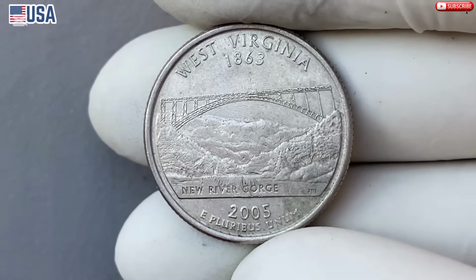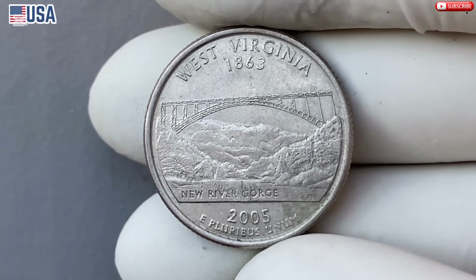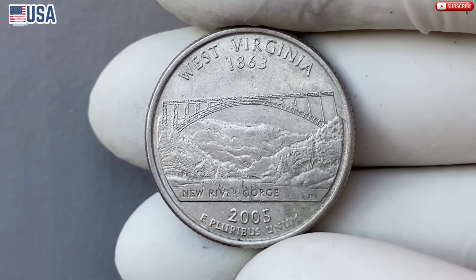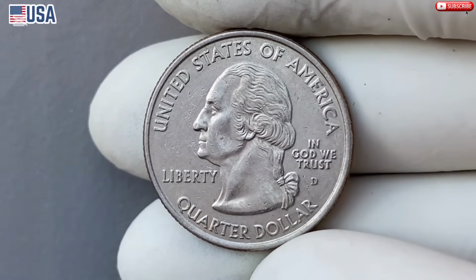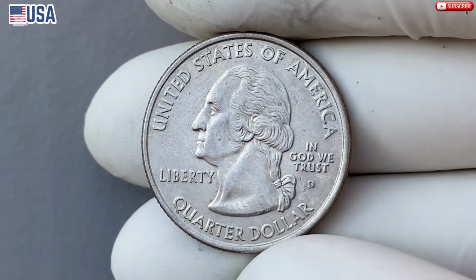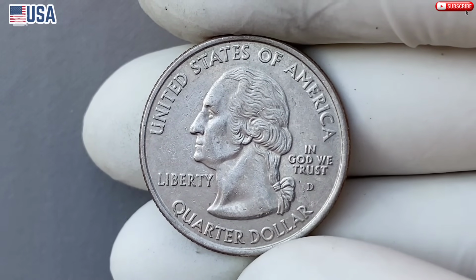So, imagine this. You find a 2005 West Virginia quarter in your drawer. You take a closer look. The lettering looks slightly doubled. It's clean, crisp, shiny, like it just left the mint yesterday. You send it in for grading, and it comes back with a high score and a verified mint error. That's when the story goes from interesting to life-changing.